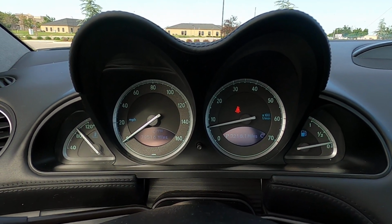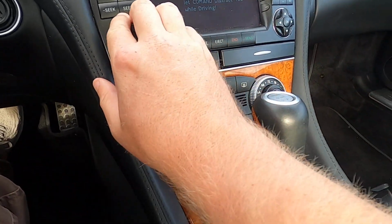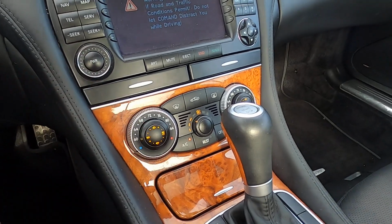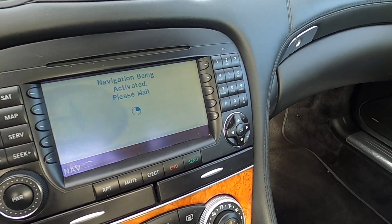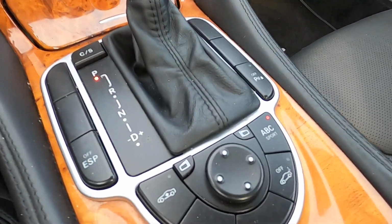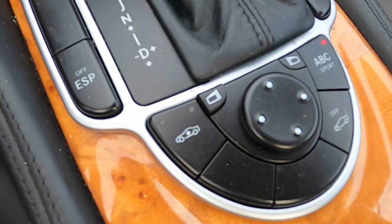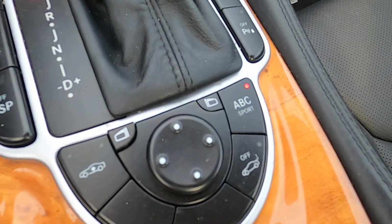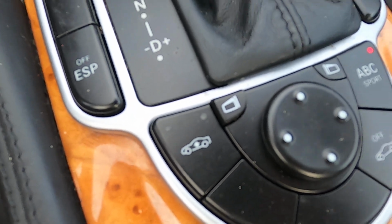No warning lights. This has dual zone automatic climate control. Bose audio as well. Navigation works. Let that load for a second. It does have sport mode. Hydraulically controlled suspension. You can adjust the ride height. When that light is off, it is at its lowest position, but you can raise the vehicle.